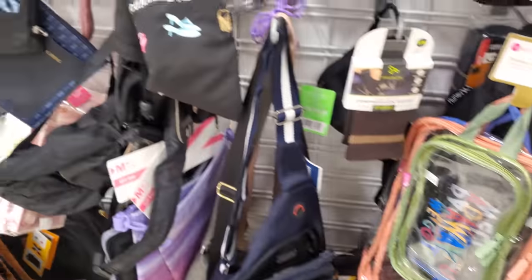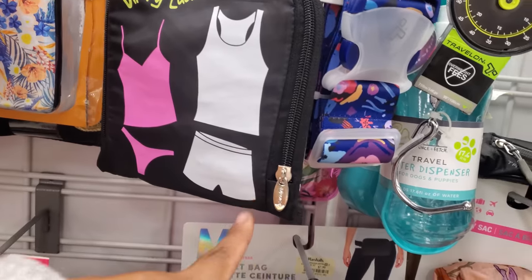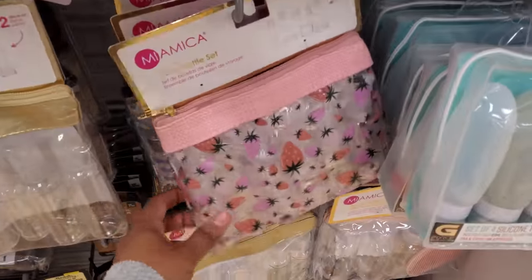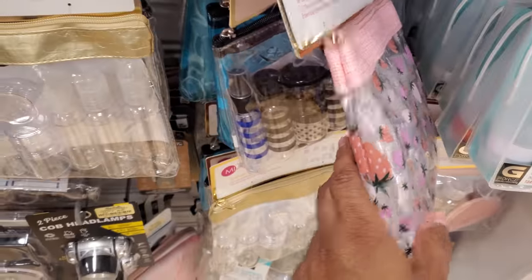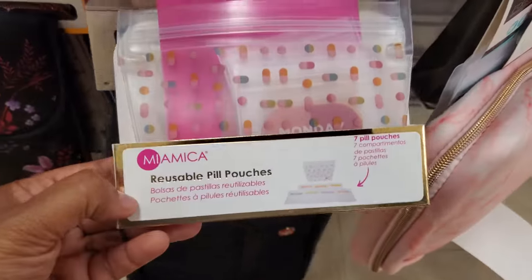More packing cubes. I honestly hate when things say laundry on it, but, I mean, dirty laundry, I guess, for packing. A luggage scale. I wonder how well that one works. This one. The travel bottle set. You get 12 pieces in here. Strawberry print. And a blue one. All clear one. Oh, what is that down here? Let me look. Oh, they're pills.